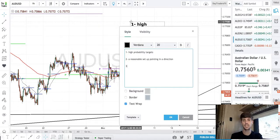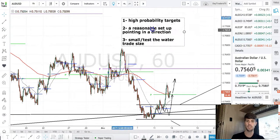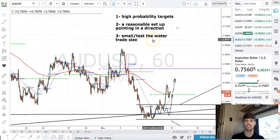Number three, a small, as I call this, test the water trade size that gets us started on this trade. We need to have a couple of things to think about there. We need to have good targets. We need to have a reasonable setup that's saying, yes, there's a very high likelihood that the market's going to go this direction. And then we just start testing the water with that small trade size. We start asking the market a question.